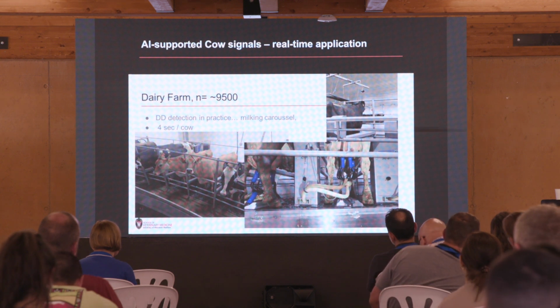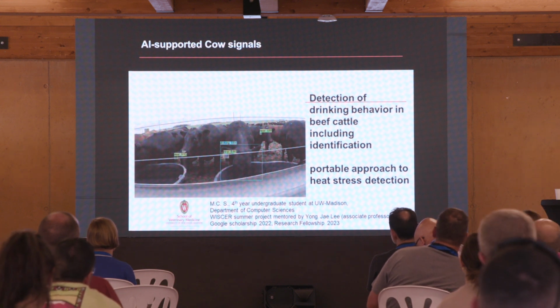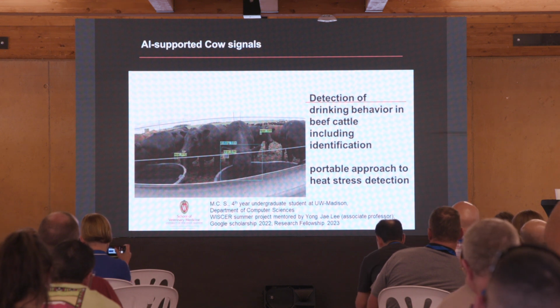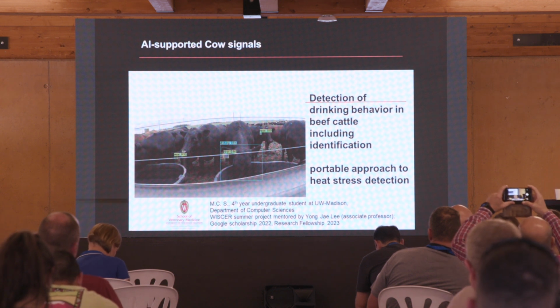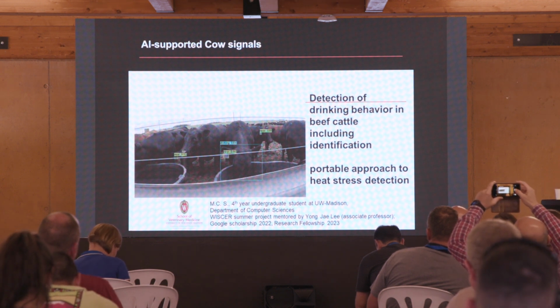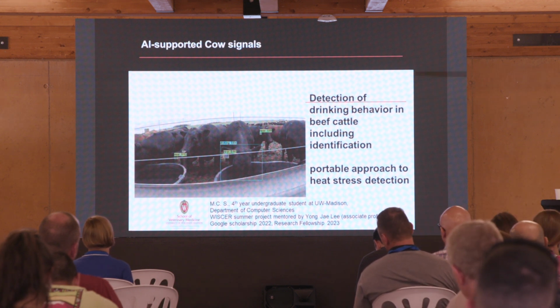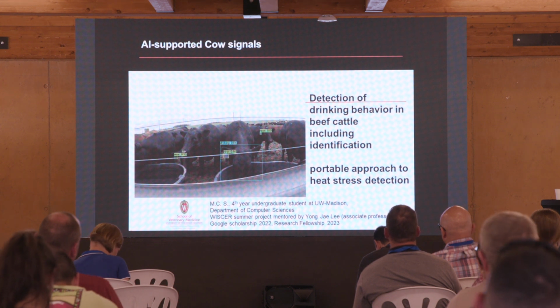So there, this frame per second becomes really important. Many other applications like signs of heat stress or quantifying drinking behavior. Here as well, you want to be identifying the cow, or beef steers in this case: who is there, what is the number read on that ear tag, and is this animal drinking or not? Because if you can quantify how much they're drinking, you would be able to assess heat stress as one of the signs of heat stress if you wanted to.